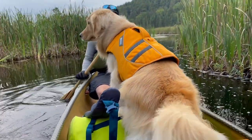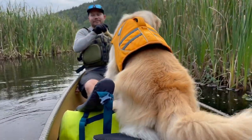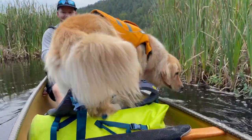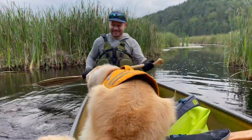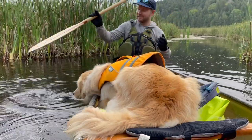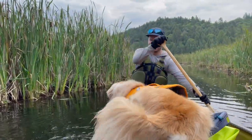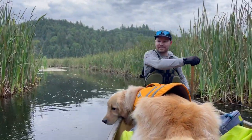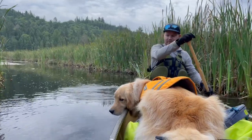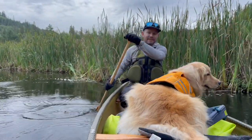We're going backwards to get to the portage because we just wanted to see the waterfall, but Emma immediately needs to switch positions so that she's in the front. There, now she's in the front. What happens when we start going forwards? She's going to be pretty upset. Oh, now we're going forwards. All that work. Now you gotta go the other way.